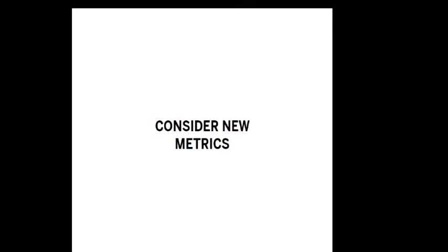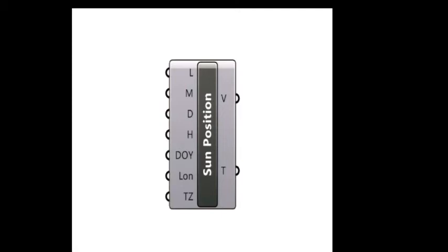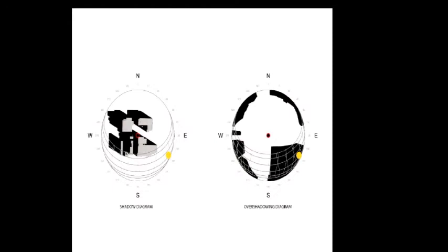So on top of that, those are all some kind of basic metrics that we've looked at before. What interests us as well is looking at new metrics, kind of choosing on a case-by-case basis when to apply the right diagram to the right problem. And the sun position battery from DIVA is just great. It's been really helpful for shading studies and early process. So we first use it to create solar paths, and then we were interested in creating basic shadow diagrams.